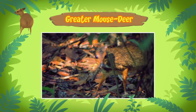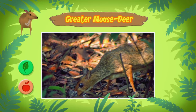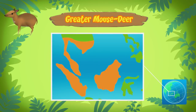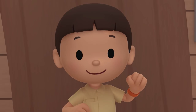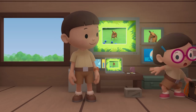The greater mouse deer likes to eat fruits, but they also eat leaves and aquatic plants. By the way, it lives in different countries in Southeast Asia. The one you found comes from this place. I don't think there are enough blueberries in our garden. We should return it to its home. Come and join us. That's a great idea, Leo. See you downstairs.